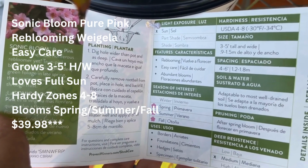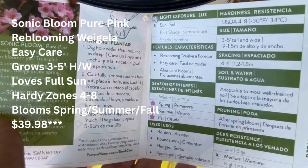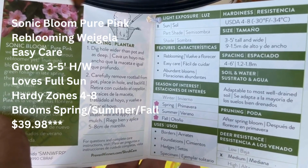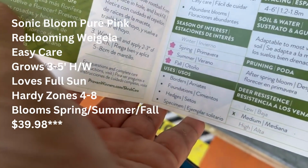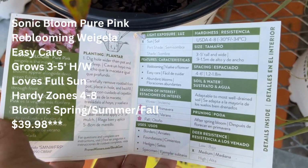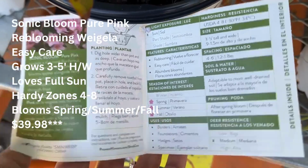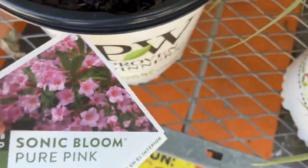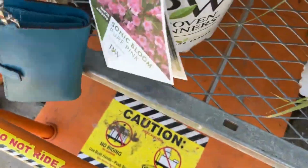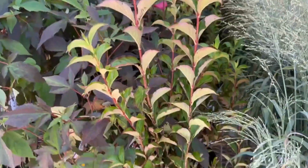$39.98. I did not find a price on here, so I went on Home Depot website, and that's where I got this price from. So it may be different, but I'm not 100% sure. Just wanted to give you guys that disclosure. Pretty nice shrub to have, and the blooms are pretty too.